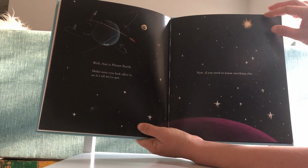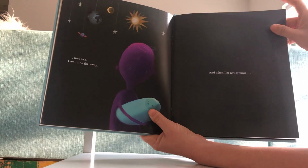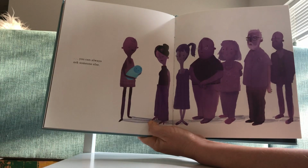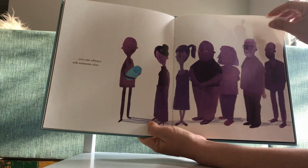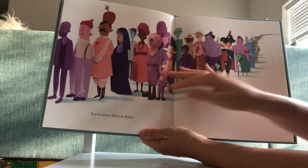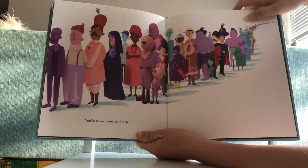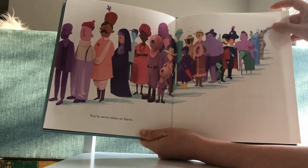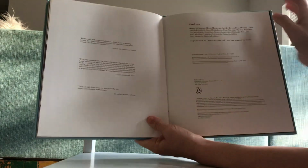Now, if you need to know anything else, just ask. I won't be far away. That's your mommy or your daddy. And when I'm not around, you can always ask someone else, like your teachers or your aunts or your uncles, or your hockey coach, you know. You're never alone on planet Earth. Look at that long line of people in all different shapes and sizes and colors. The fact that we're all so different is what makes planet Earth an interesting place to be. The end.